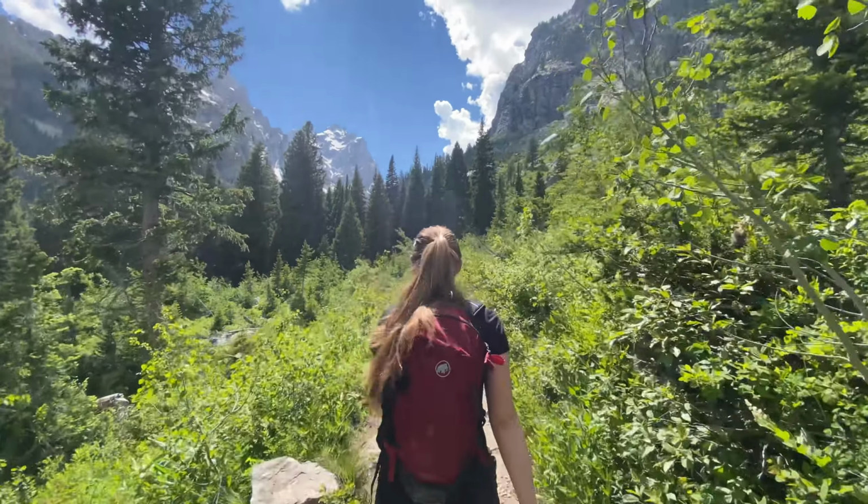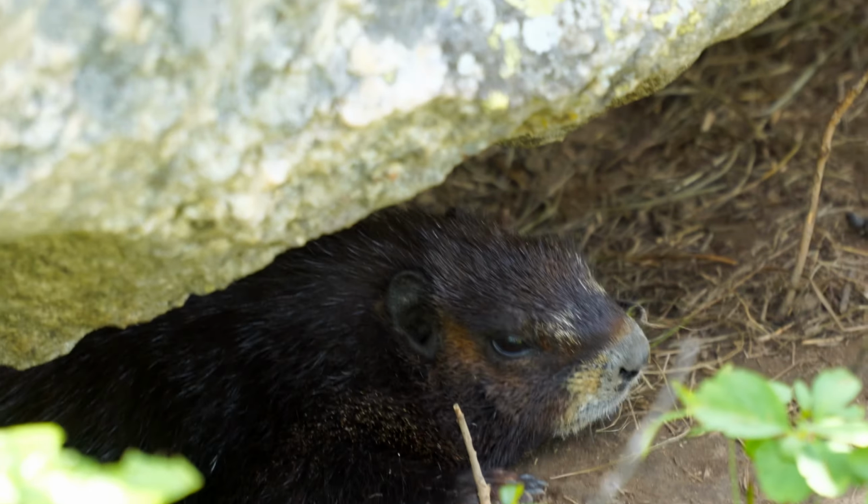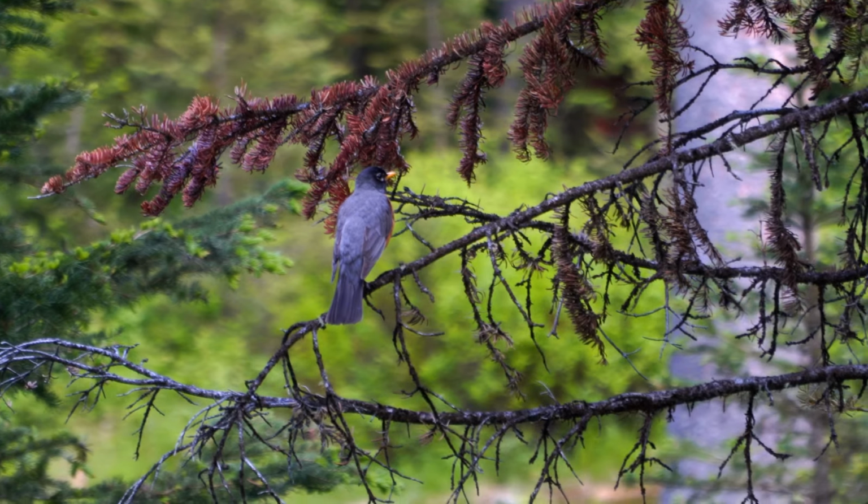As you begin the hike back into Cascade Canyon, always keep your eye out for wildlife. If you're not careful, you could be walking right by the animals without even knowing it.